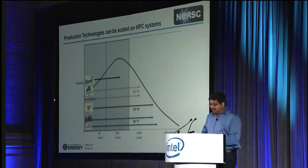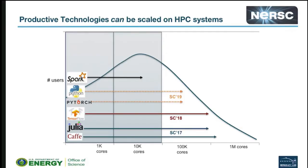So one key thing is also that productive technologies can be scaled on HPC systems. So again, over the last years or so, we've taken Caffe, we've taken Julia, we've taken TensorFlow, and we've certainly scaled them out to what I would call the capability regime. We had a separate project with Cray on looking at Spark and optimizing and scaling Spark out. So we were able to run Spark on the Haswell partition.